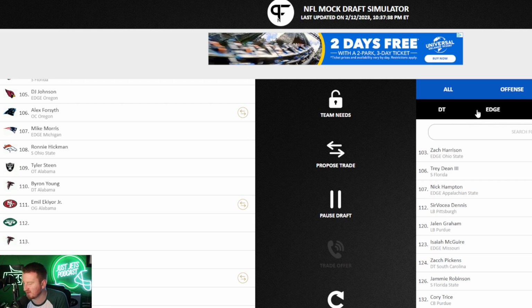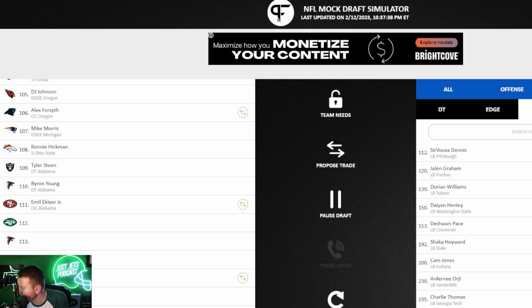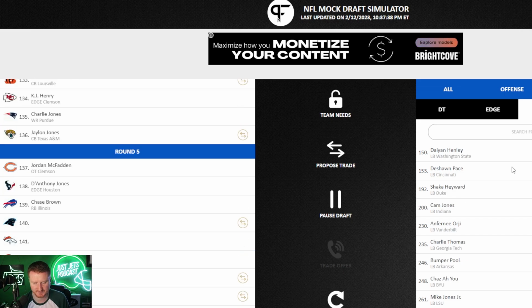Who is at pick 112? What direction do you want to go? Do you want to go linebacker? Do you want to go safety? We could check on the safety market. Of this group, I'd probably go linebacker. And the linebacker I like the best here is Dorian Williams from Tulane. That would be the direction that I would go in this spot. So we'll grab Dorian Williams.